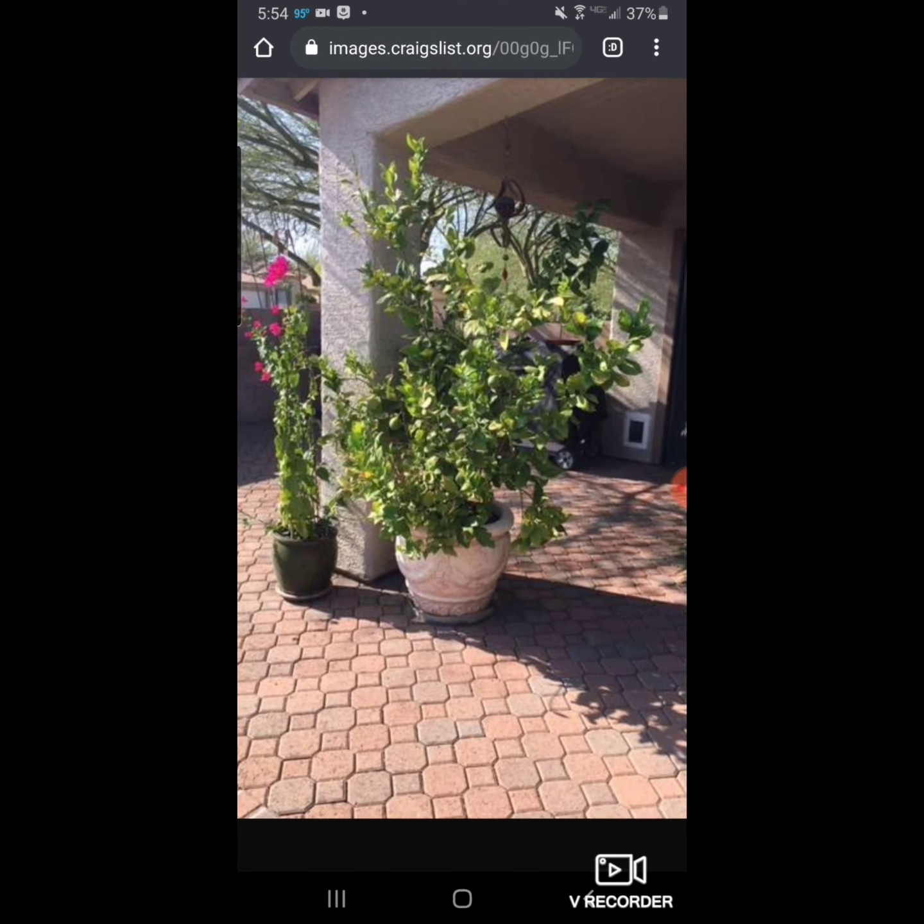This one is already fruiting, and this is a palm, and this last one looks like a bougainvillea. Good deal right there. That lemon tree will be bought if I need lemon trees, but I've got too many. Looks like someone's selling some liquid fertilizer. If you're interested in that, please reference this video. Again, some more aloe.